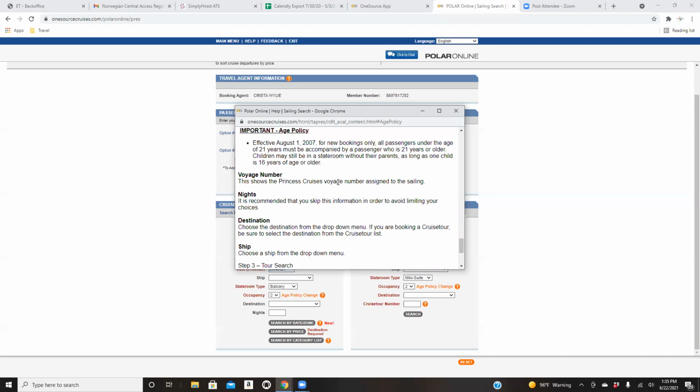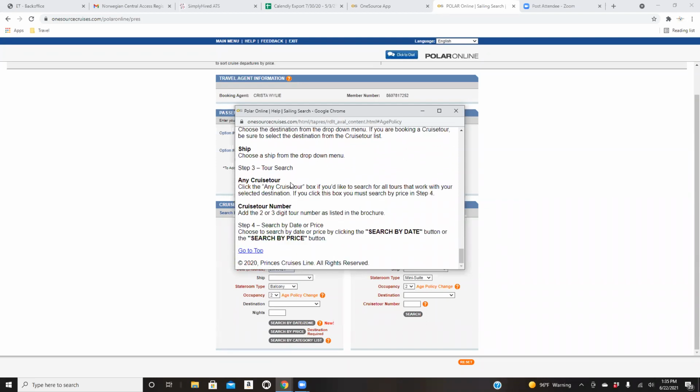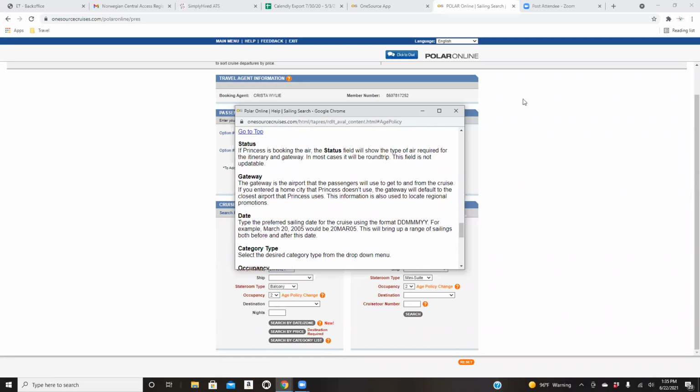That's how big of cruisers we are. But anyways, you guys can look in here for the age policy effective August 1st, 2007. All passengers under the age of 21 years must be accompanied by a passenger who is 21 years or older. Children may be in a stateroom without their parents as long as the child is 16 years of age or older. So just kind of look through these for the different ages.